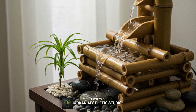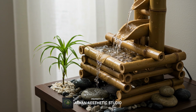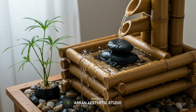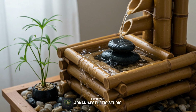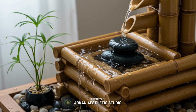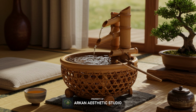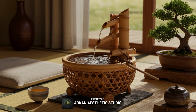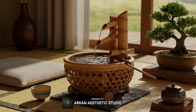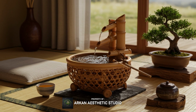in your own way. In another corner, a square basin sits cradled in a wooden frame, surrounded by a mosaic of stone and green, water trickling over polished black pebbles. The bamboo structure above feels honest and alive, with droplets clinging to its joints like morning dew. It's a reminder that serenity doesn't need grandeur. It thrives in details and intention.